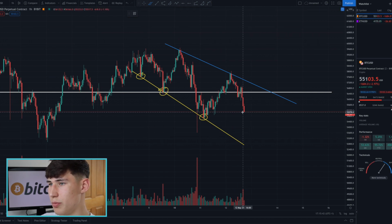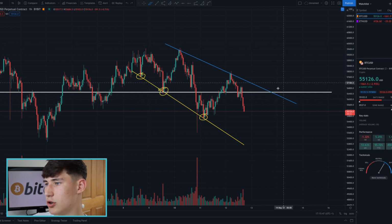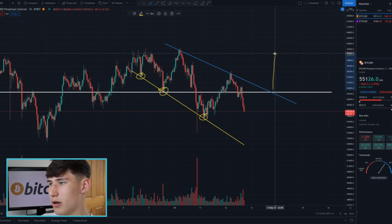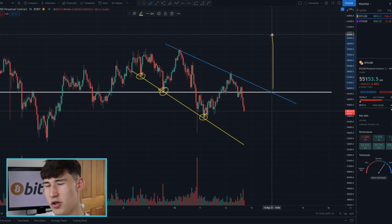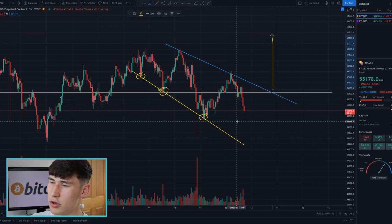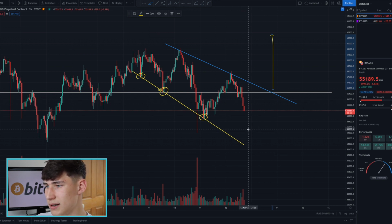So that would be a nice move for Bitcoin, and I will in fact be trading this because it is going to be a very, very big move for Bitcoin in my opinion. I think that if we do break up out of this, we could go even higher above the target because of another pattern I have found in the charts, and I will be showing you that in a second.